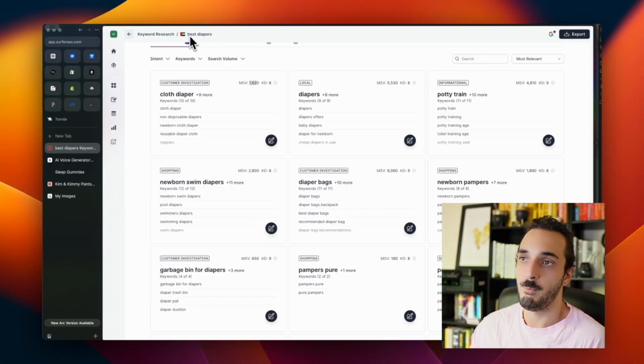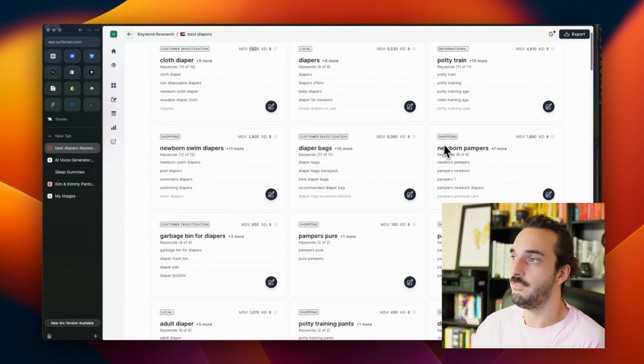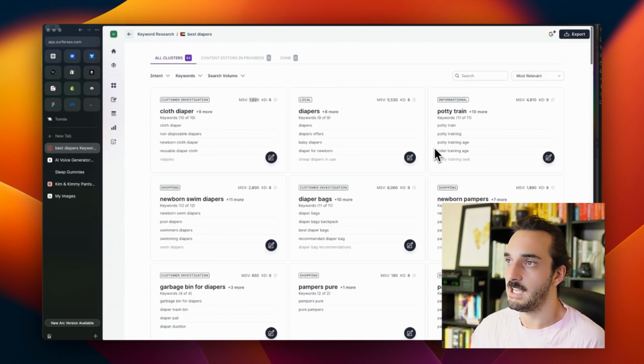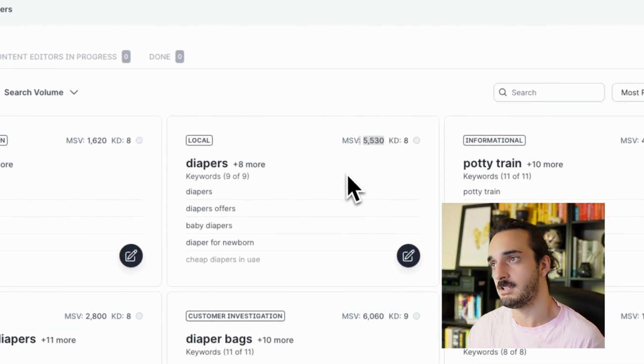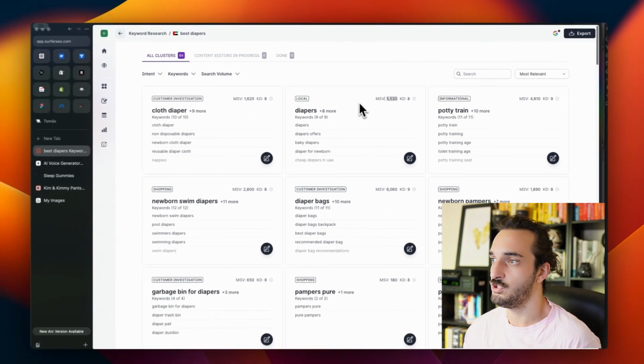So in this case, we're just doing research for the UAE in English for best diet. And here I can see the monthly search volume and the keyword difficulty if I want to rank for this. In this case, for example, this keyword difficulty is 8, but in here I have almost 3 times more searches, so of course I'm going to choose this one if I had to. Not only that, this tool will help you with the content research, it will also write it for you, in 2 ways.